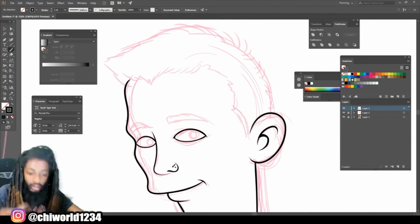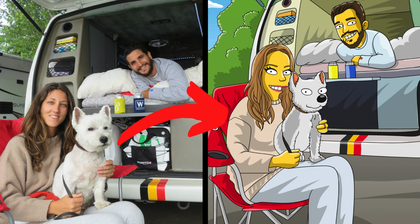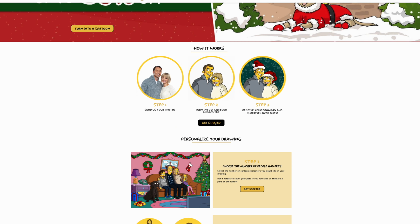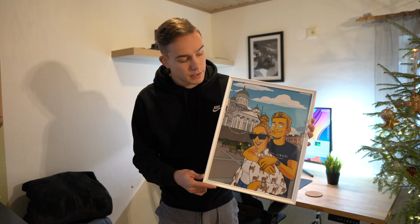Basically, a yellow character is a drawing of yourself in this Simpson-looking art style. Not only one store, but multiple stores have built their million-dollar businesses around selling yellow character portraits. So I decided to create my own store and start selling these yellow character portraits.